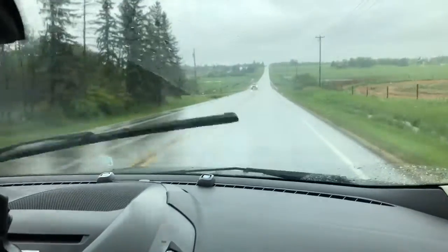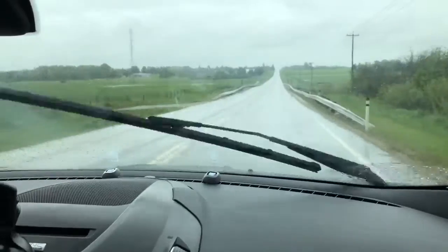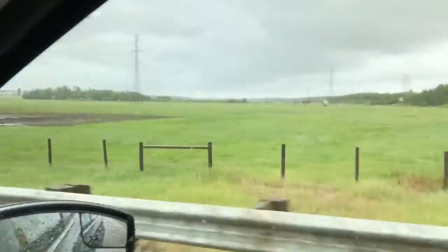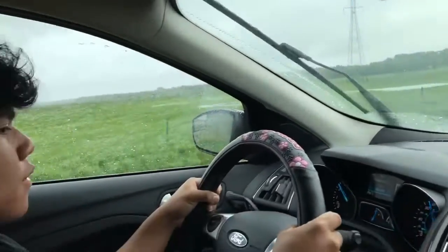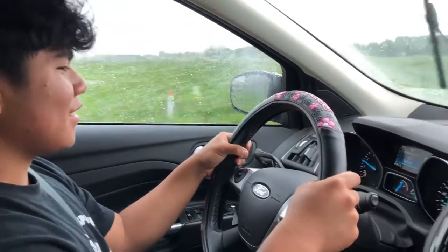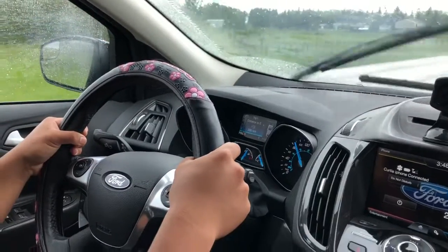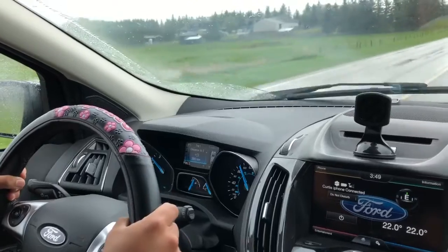Mark's first time on the highway. It's a highway? Holy. Driver training for the learner's permit guy. $70? 90? Or did it change? I didn't notice. I think it's 90 still.